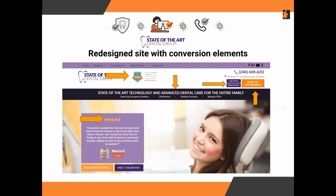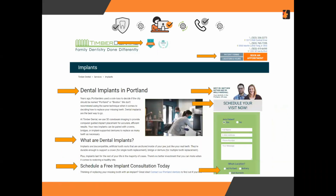Now on the right side, we just make it easy for someone to book. I know exactly what to do next. I can book an appointment. I can read reviews. I can go check out the office. It's all in one easy spot. And if we look at the bottom, we've got a 5-star review right on the homepage, right above the fold. It's the first thing I see when I go to the site: boom, 5 stars right from Google. And here's what this patient said. So all this is working together to get someone to want to actually book an appointment, not just read the site.